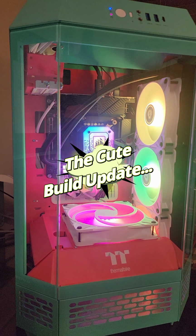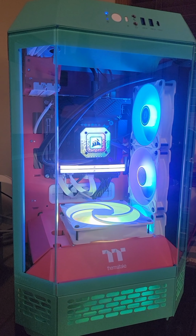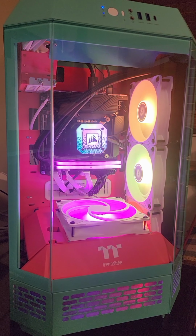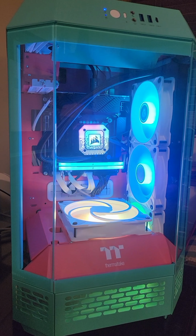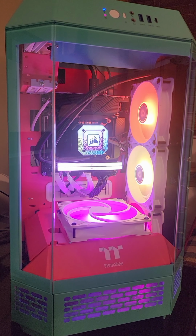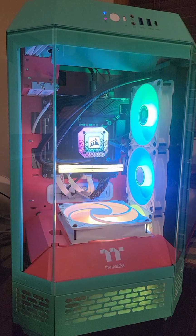Welcome back. For those that have been following along, I ended up building a smaller form factor PC for the missus and her new job. And I told the group I would get back with you and give you an update on how well it's doing because I wasn't a fan of the AIO.